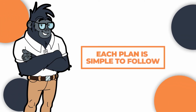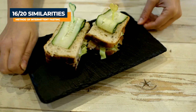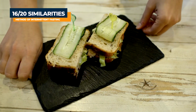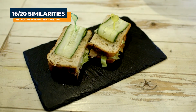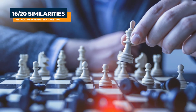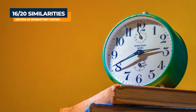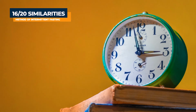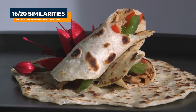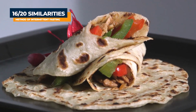Although 16-8 and 20-4 forms of intermittent fasting differ significantly, they also feature some similarities. Each plan is simple to follow. Usually, 16-8 is considered the easiest form of intermittent fasting since it is easy for newbies to try out. However, this does not mean that 20-4 is hard. Although the fasting period for 20-4 intermittent fasting tends to be long, the whole process is pretty much straightforward since it does not feature any food restriction, allowing you to fast with the utmost ease.